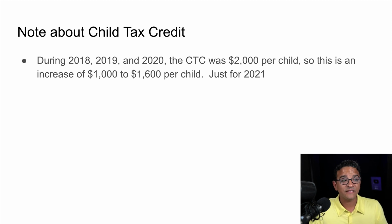Now, I mentioned this earlier: during 2018, 19, and 20, before this American Rescue Plan, the regular child tax credit was $2,000 per child. This was already in people's tax returns. The difference is that prior to July of 2021, people didn't get the money advanced into their bank accounts. It was calculated at the end of the year with their tax return.